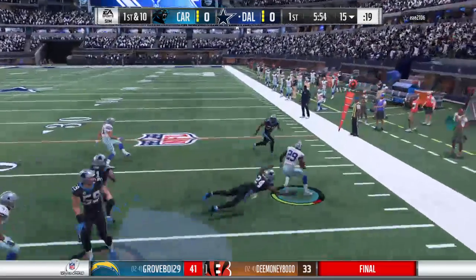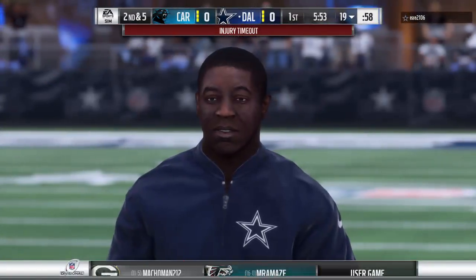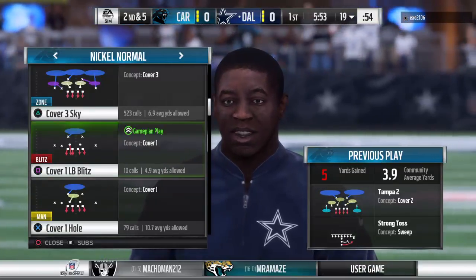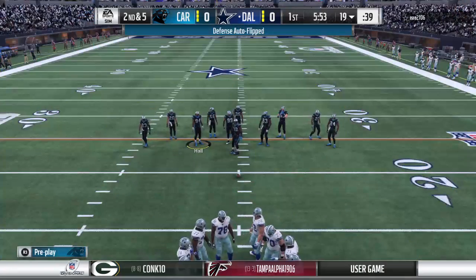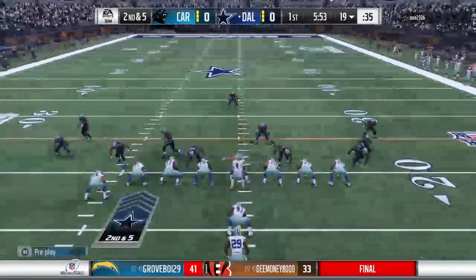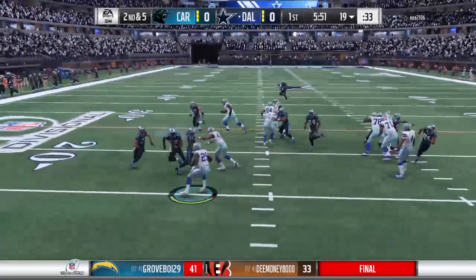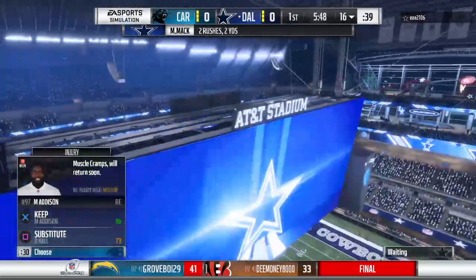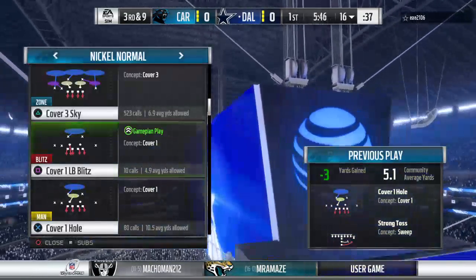Starting the drive with a give to Mack. And a nice gain there as he'll be taken down just shy of the 20. So second and medium, 2nd and 5 now. Here's Mack on the toss. And they'll blow that one up back at the 16-yard line. They'll wind up losing 3. And now it's 3rd down.